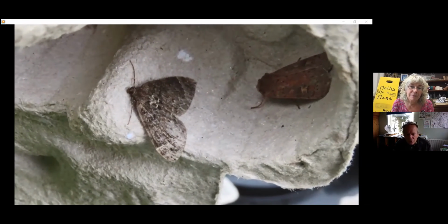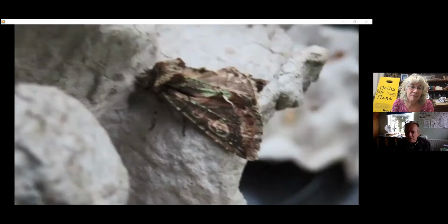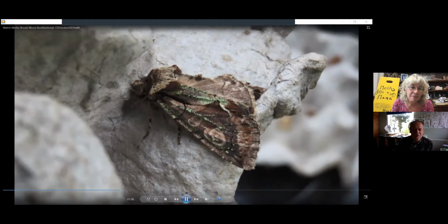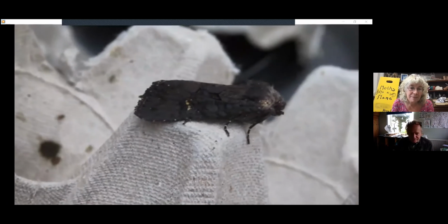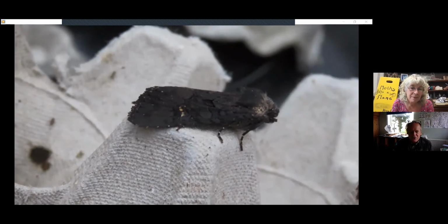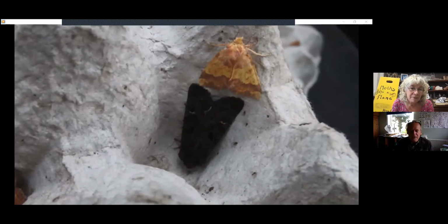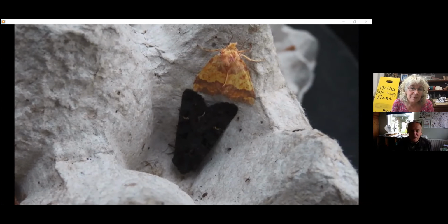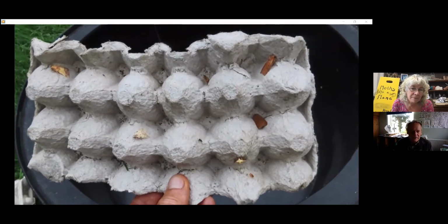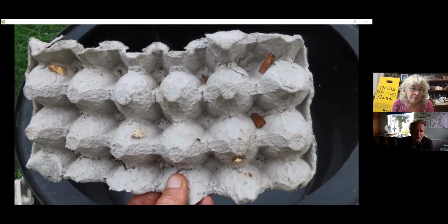A rather worn common marble carpet and a square spot rustic, and the beautiful green brindled crescent we've seen already. And black rustic as well. It's one of my favourite moths at this time of year, a lovely charcoal black moth with a little pale spot on it. And there's another one next door to a centre-barred sallow moth. And there's a whole selection of moths. So these are the moths on the egg boxes.